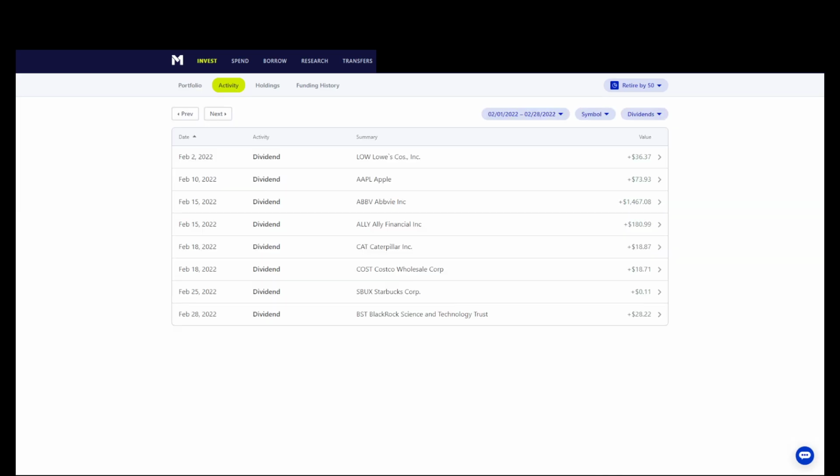Let's take a look at our dividends that rolled in for February. Now, there are a bunch of companies here, and we started the month with Lowe's at $36.37. Then Apple paid us $73.93. Then AbbVie paid us a whopping $1,467.08. That's huge. I remember when I was building up this position, I believe the yield on cost was like 4.67 or something like that, and now it's well over 6% due to the dividend growth over the past 2 years, almost 3 years for holding this particular stock.